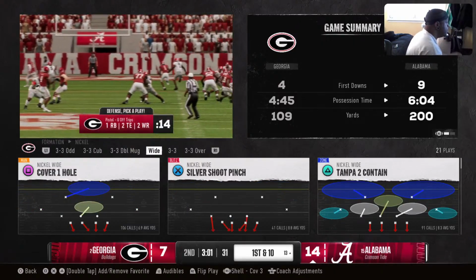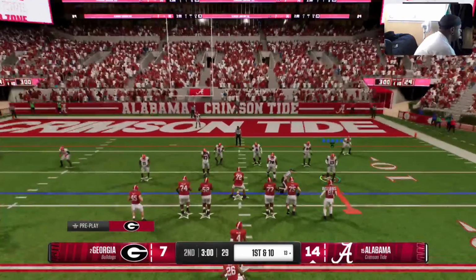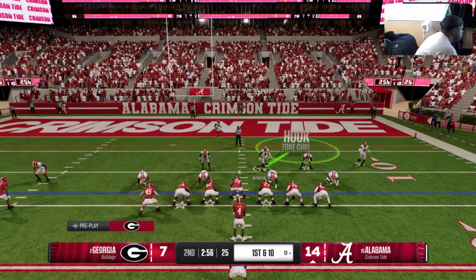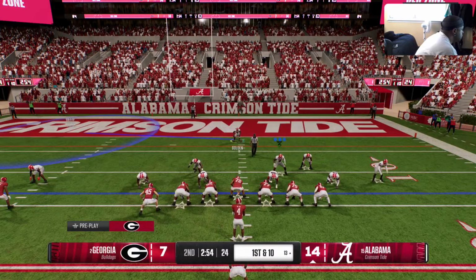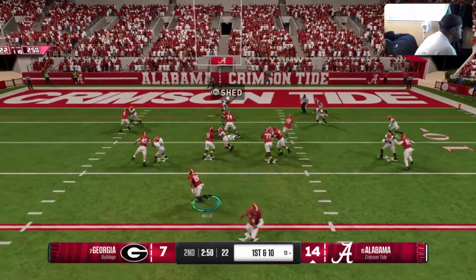You slow down the rush, you get a completion, and you move the chains. And most importantly, you don't force a short yardage situation that you have to get. Nice job. Invite that rush up the field. Take advantage of the aggressiveness of the defense. Make the catch, make the run, get the first down.